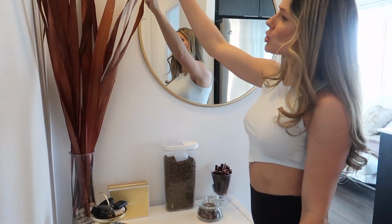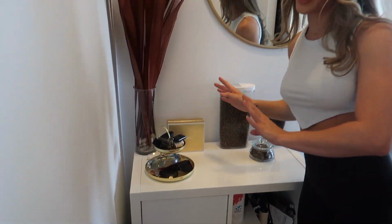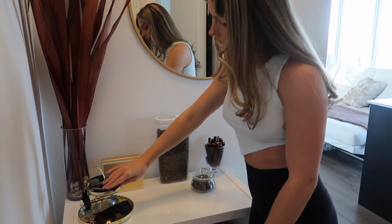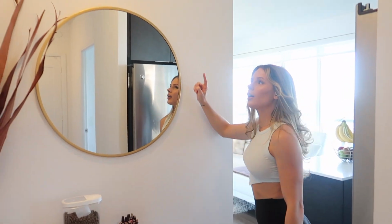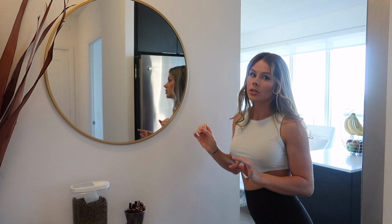And these were also from Marshalls. And then this was also from Marshalls or something. You can tell I like Marshalls and Homesense and Winners. If you can't tell, I don't know. But yeah, we just keep the keys here and then sunglasses and whatever else. This mirror, I think I got from Homesense. It was only like $50, and I swear, no, it was $30. It was a really good deal.